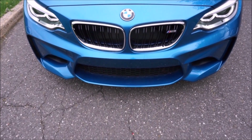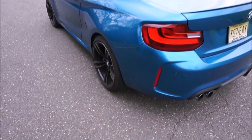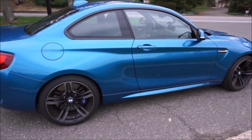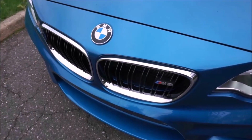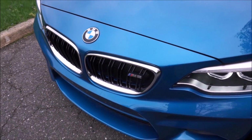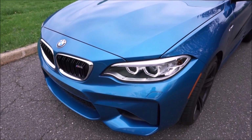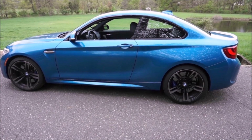The BMW M2 is powered by the S55 3-liter turbocharged straight 6. It produces 365 horsepower, 343 foot-pounds of torque. That torque figure rises to 369 foot-pounds with overboost. According to Road and Track, a 0 to 60 time with the 6-speed manual is 4.4 seconds and 4.2 seconds with the dual clutch transmission.